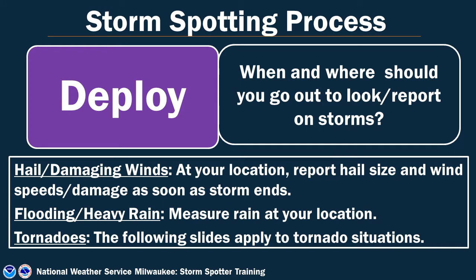When we talk about deploying, we're talking about going out and actually looking for the storms. A key question here is when and where should you go out to look for and report on storms? The types of things we're expecting you to report back to us are hail and damaging winds. In general, you can just let us know what's going on at your location. You can report the hail size and wind speeds and damage as soon as the storm ends.